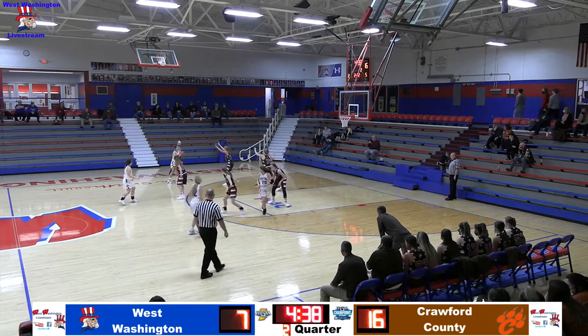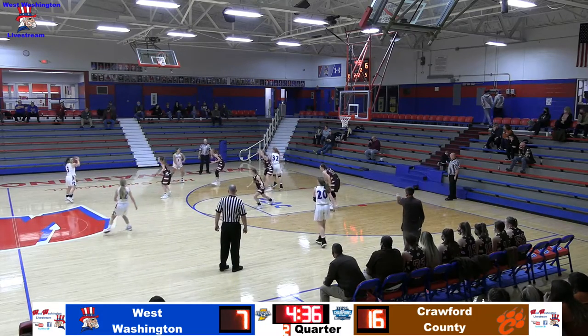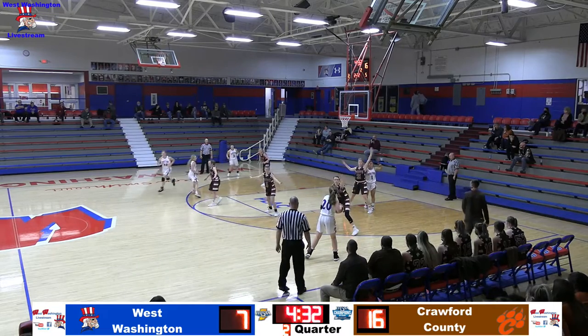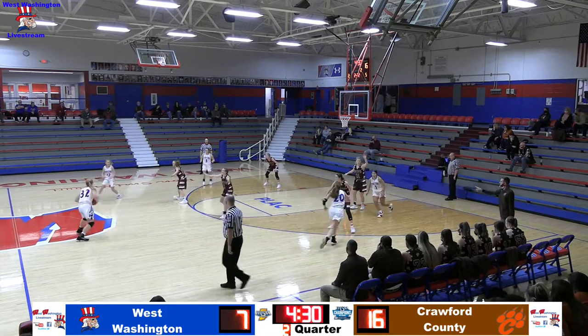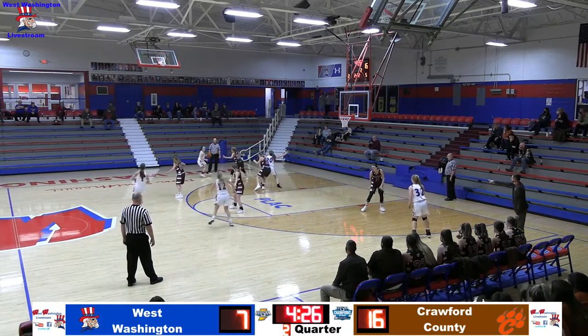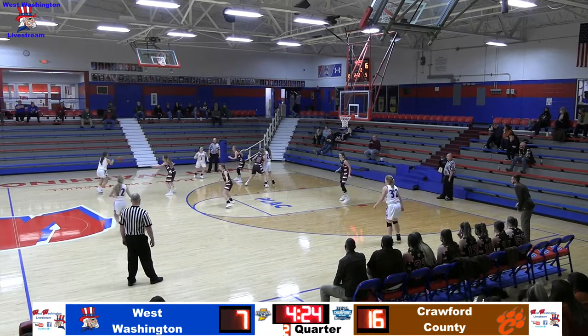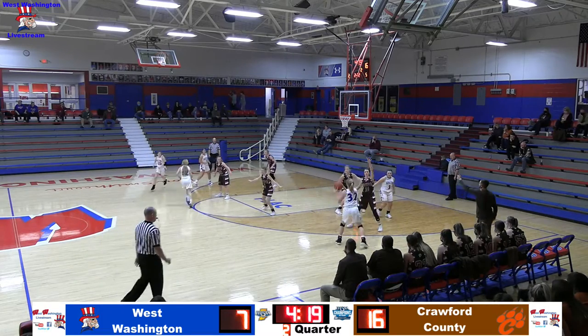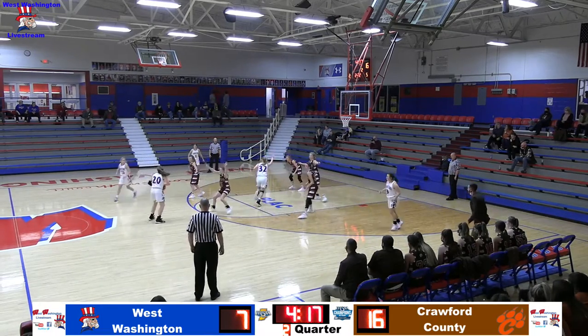Landry now with it, gives it off to Lily. Looks like they're trying to get the ball inside for Ava, but just haven't been able to so far. McKenzie now gives it off to Ava near half court. Shelby now with it. Back over for Alandra. Alandra looking inside. Kicks it back out. Lily with it. Now back over to Shelby. Shelby goes to Ava on the right wing. Ava dribbles inside. Kicks it back out.